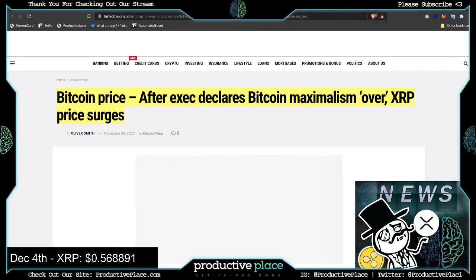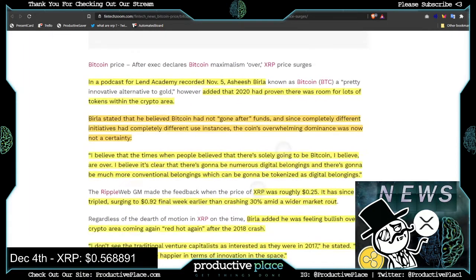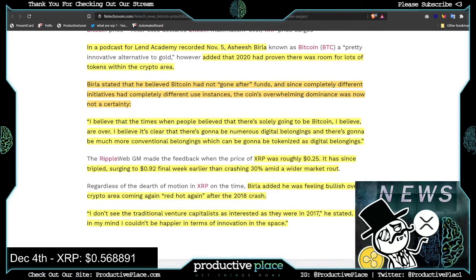Bitcoin price. After exec declares Bitcoin maximalism over, XRP price surges. In a podcast for Lend Academy recorded November 5th, Ashish Burla added that 2020 had proven there was room for lots of tokens within the crypto area. Burla stated that he believed Bitcoin had not gone after funds, and since completely different initiatives had completely different use instances, the coin's overwhelming dominance was now not a certainty.